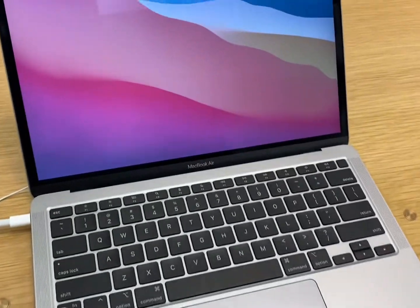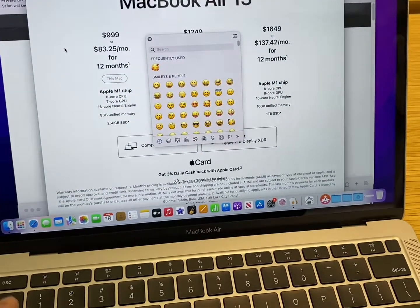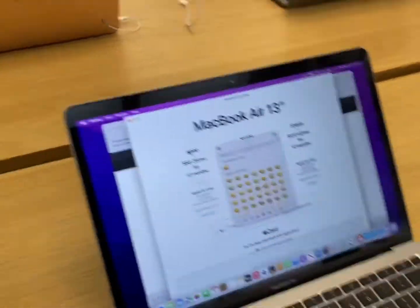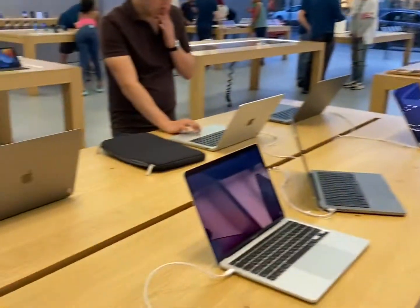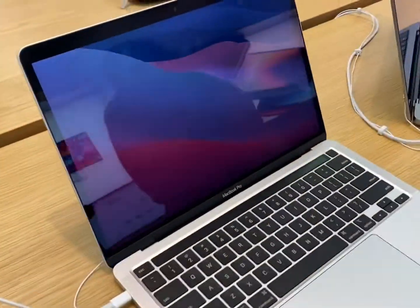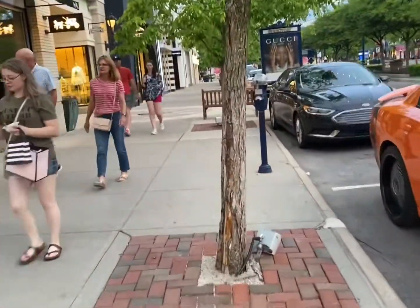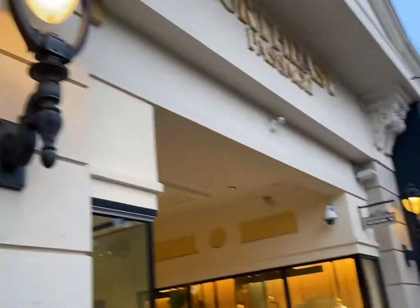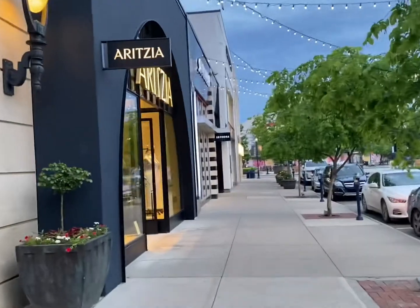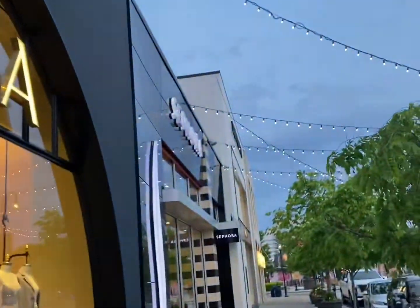All right, I'm in an Apple store. Okay, and this is the Apple store, and I think I'm about to make a move. All right, so this place is called Easton. These are different stores at Easton. It's just outside Easton Mall.